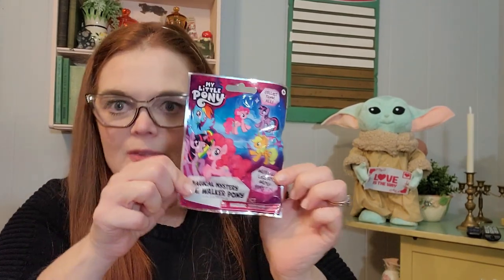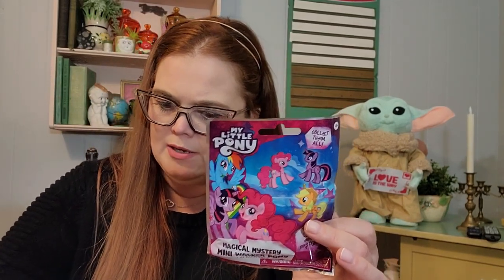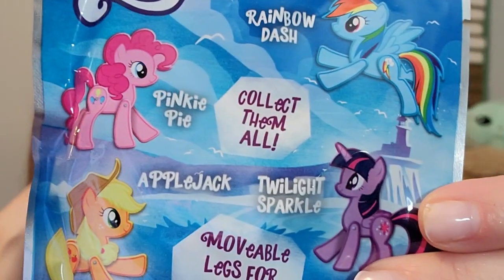All right, and the last three that I got from Dollar Tree are the My Little Pony. My Little Pony, it just says collect them all, and this says series one. So I think I got all series one. Yeah, they're all series one, and there are four in this series, I think. We've got Pinkie Pie, Rainbow Dash, Twilight Sparkle, and Applejack. All right, let's see. I haven't gotten any of these before, so I have no idea. Ooh, they feel kind of rubbery. Oh, they're erasers.